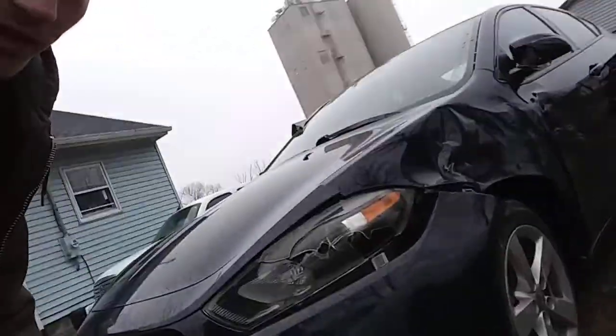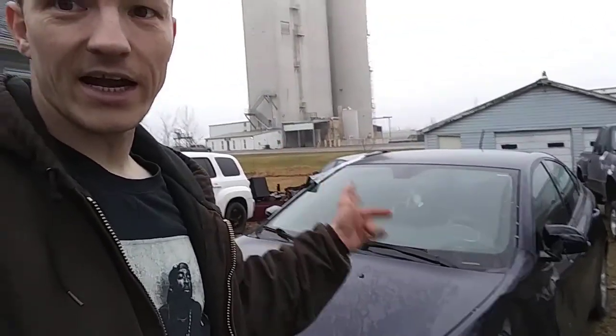So, it's a 2015 Dodge Dart SXT, 19,000 miles on it. $725 was the winning bid. But you've got to keep in mind Copart fees. Copart fees, with everything said and done, $1,063.